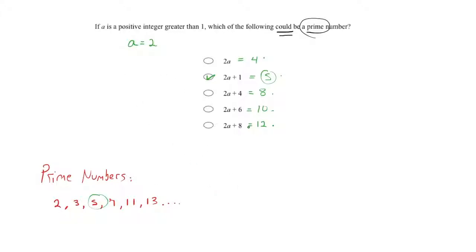Well, think about it. An even number would have to be divisible by 2, with a whole number as the result. So no even numbers, besides the smallest one, would be able to be a prime number. And you can tell by looking at these, even without plugging in numbers, that this is going to be an even number because it's 2 times a number. This one is going to be even because it's 2 times a number plus another even number. And this one is the same thing, and this one is the same thing.